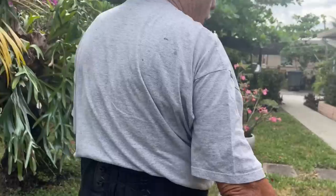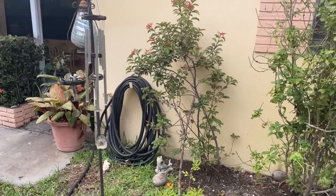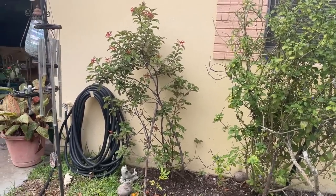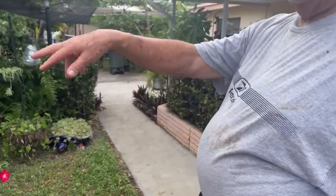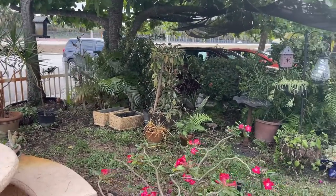And here, all these flowers are my wife's flowers. These are flowers for butterflies. That's called fire stick. I can't remember what it's called. The roses over there. We have bougainvilleas all over the place. And of course, the angora.